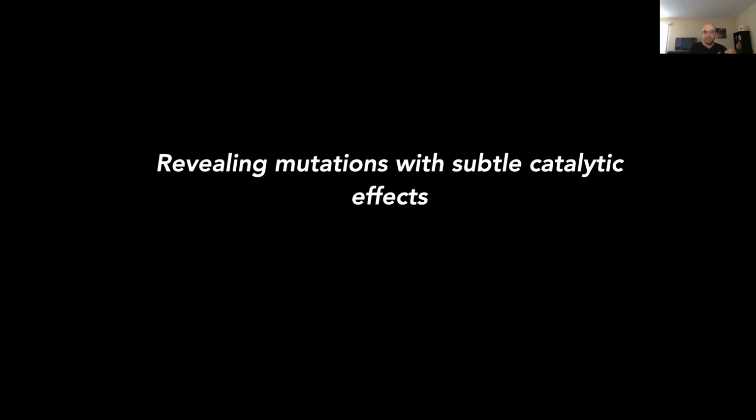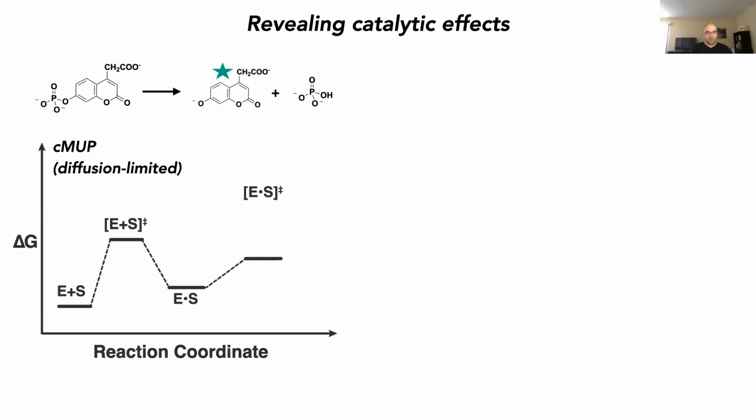But we actually suspected we might be missing some of the catalytic effects by using this fluorogenic substrate CMUP I've told you about. So CMUP, shown here in the top, is a great substrate. It's really bright and it provides a direct readout of catalysis because we just watch the formation of fluorescence. However, it's such a good substrate that the reaction with the wild type enzyme is actually diffusion limited. So that's illustrated by the height of this barrier. It's actually harder for the substrate to get onto the enzyme than it is to react once it's on. So in practice, what this means is that if we start making mutations with very small, subtle effects on the chemical step, shown here as the colored bars, if they're not deleterious enough to change the rate limiting step, we won't see them in CMUP hydrolysis.